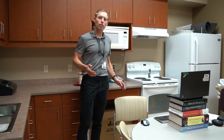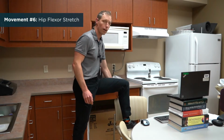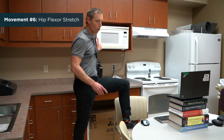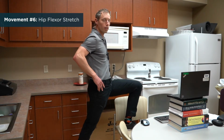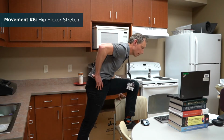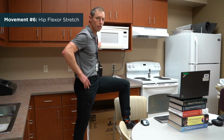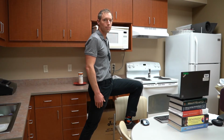The next movement you'll need your chair for. Make sure to hold on to something supportive like the backrest of your chair or some furniture close by. With one foot on your chair, you're going to push your hips forward and keep your head and chest up. Avoid leaning down like this. You'll want to move in and out of this position, or you can simply stay here for 30 seconds.